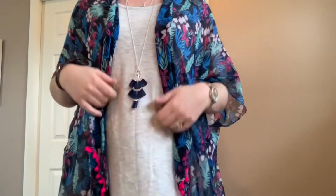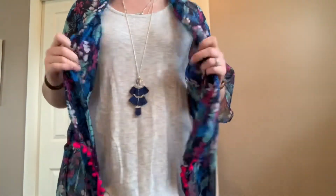But on this really cute beige top, it totally makes sense, bringing in a little bit of trend and color with the navy fringe and perfectly working with the kimono. So again, I have a darker top in the kimono, lighter jeans, bringing in the contrast on the shirt. 1, 2, 3, it really makes sense.